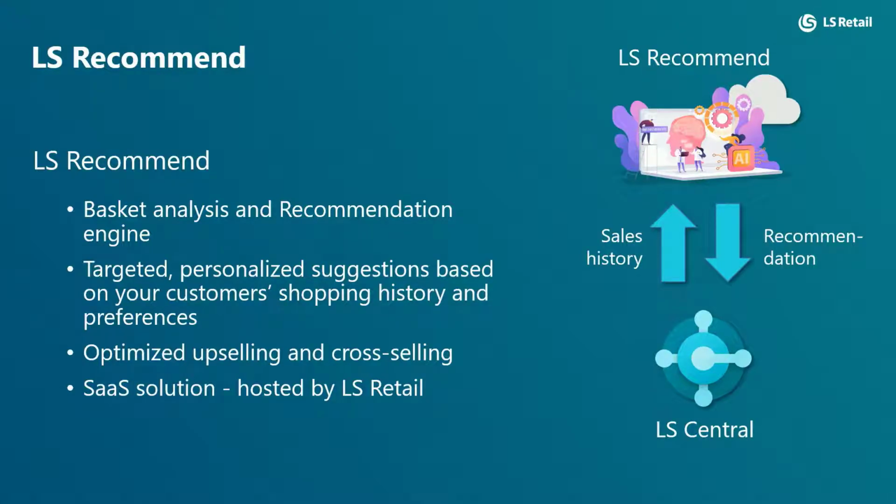Sales history data is uploaded from LS Central to LS Recommend, where the dependencies between items with other items are analyzed and calculated. The service uses Microsoft Cortana Intelligence Technologies, a suite of advanced analytics and artificial intelligence solutions from Microsoft. As output, you get targeted, personalized, and meaningful suggestions based on your customer's shopping history and preferences. This leads to optimized upselling and cross-selling, where you can push specific products to customers.